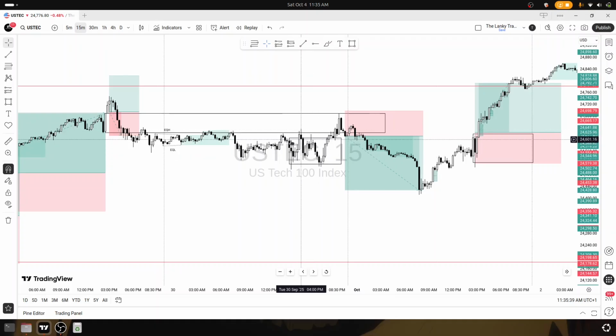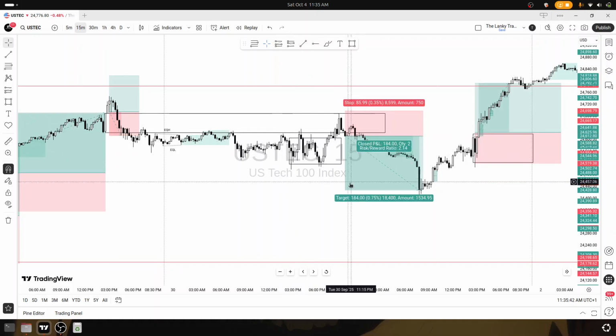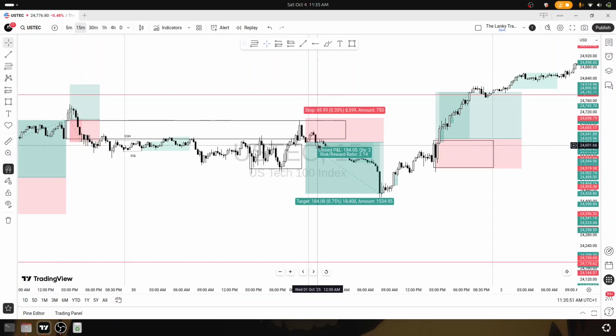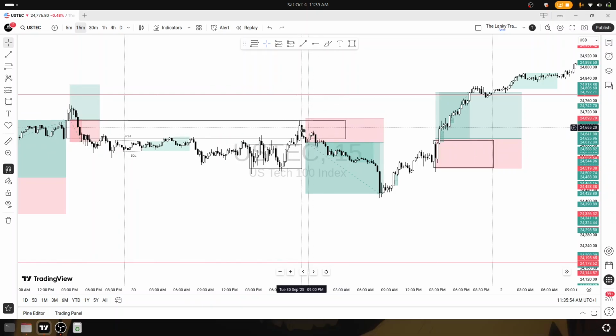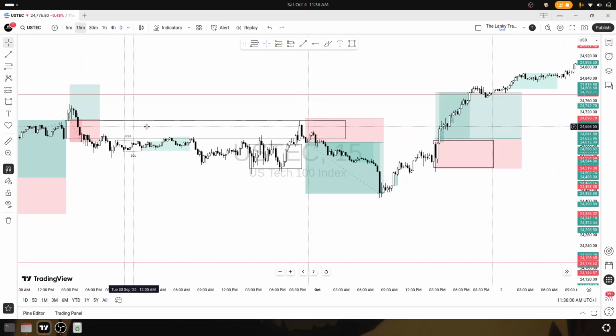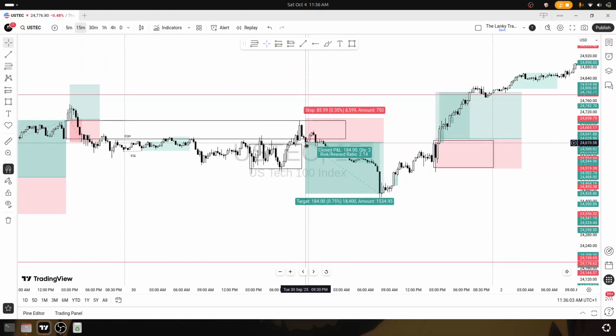So what I did, instead of taking this Wednesday setup, I waited for price to make its move or show me what it wanted to do, which was to take our liquidity from this level. So you can see it took our liquidity from this level with this candle. Then I waited until we had a break back below our strong level. So when we had the break below at our strong level, I entered for our sell.